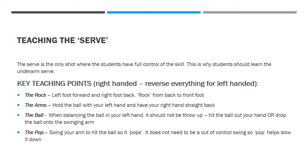So as I've said, I'm going to talk about how we do each of the skills. Teaching the serve is, like I said, the only skill where you have 100% control. After this slide, there is a video of me showing it as well. I just thought I'd have a voiceover one as well. The 4 teaching points: the rock, the arms, the ball and the pop. Quite simple one to do.